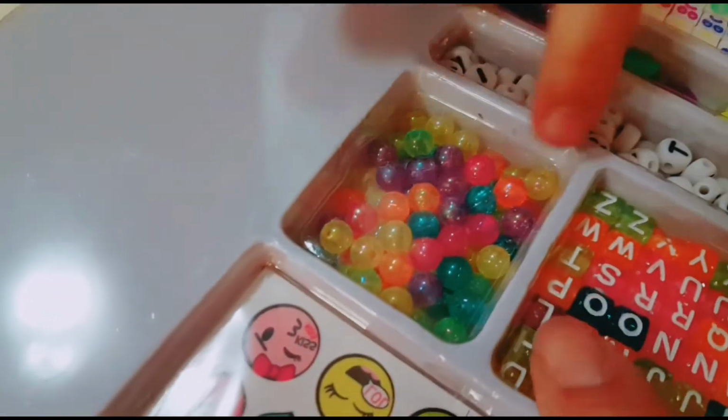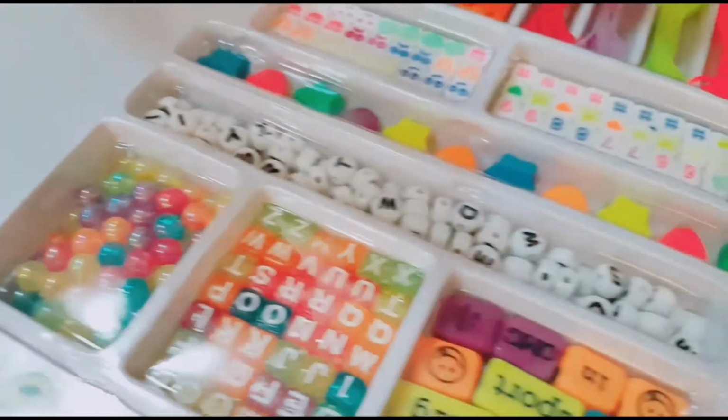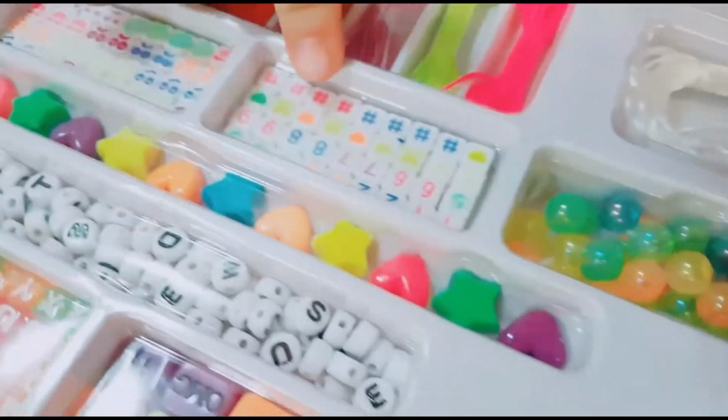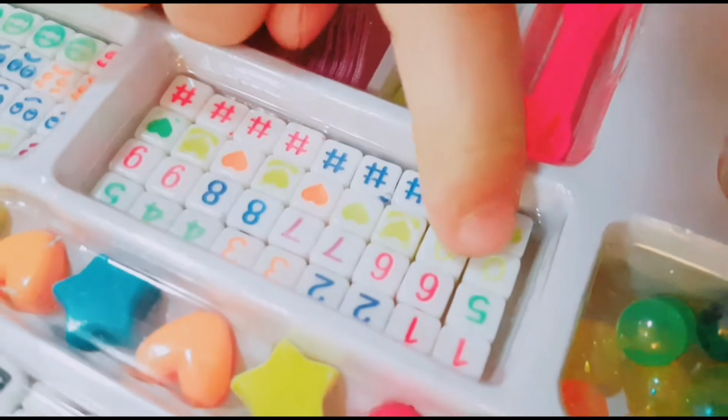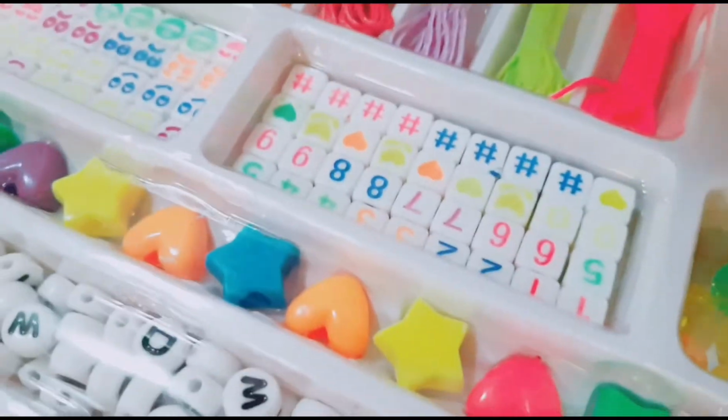What are these, honey? This one is the circle? The shiny one, hey? Okay. Nice. And so down here, the letter ones, like ooh, this, but it's like cool. A circle. More letters. This is the numbers. Have numbers. Yes. Have other numbers, look, and the heart. There's hashtags here too. Cute.